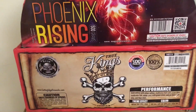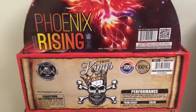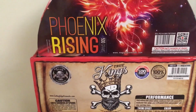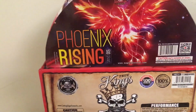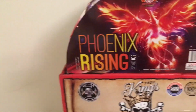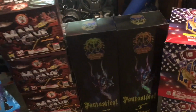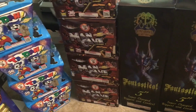Now, I was actually really happy to come across this, because I saw videos of this and was like, wow, this is a really beautiful 500-gram fountain, but I wasn't sure where to get it, and I just happened to stumble across it. So that was a nice find for me. And I think that's it. I have another small box of leftovers, little novelties and stuff like that, but I just wanted to get to the nitty gritty and show you guys my stash.